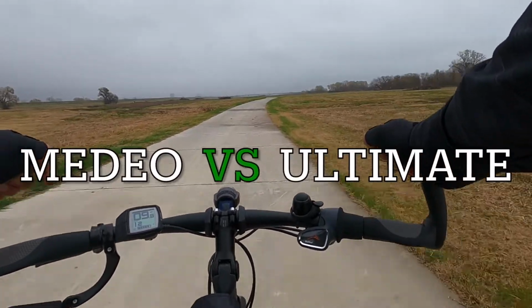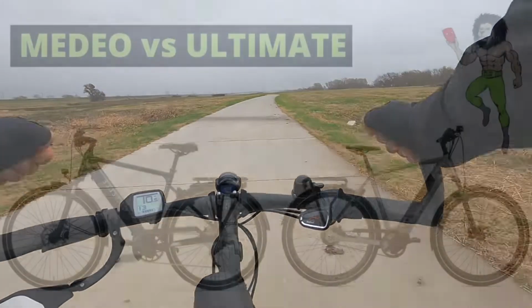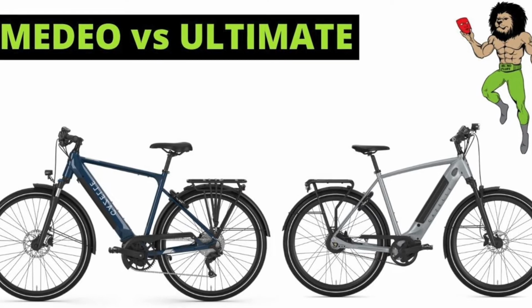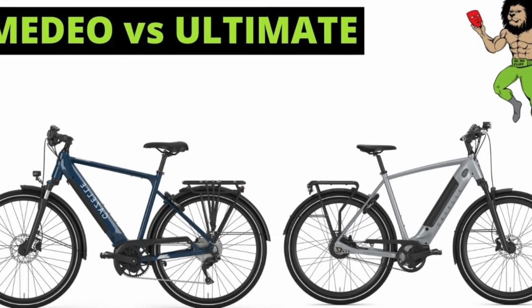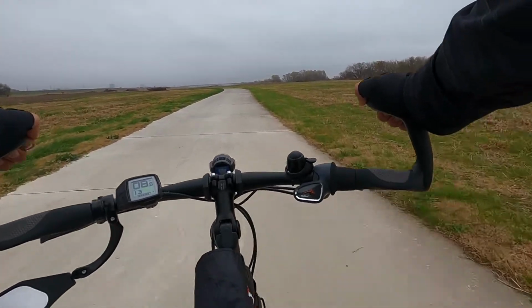Gazelle Medeo versus Gazelle Ultimate. I want to do a comparison of both of these Gazelle bikes, electric bikes, e-bikes. So if you're looking for one of these bikes, you'll know which one will fit you.